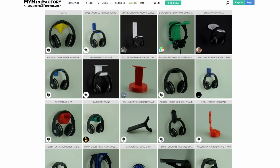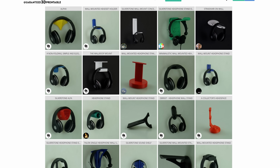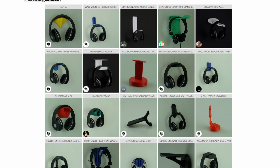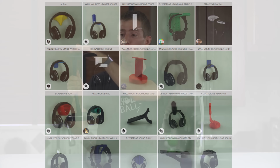But I had actually said in a dedicated video about these not that long ago that the thing I don't like about them is that they sit on the desk and therefore take up desk space. And I called on the community to design a wall-mounted headphone stand that could be either 3D printed or one design would be sent to Silverstone to actually manufacture, the designer of which would get a gold-colored anodized version of whatever their design was. And that contest is actually closed.